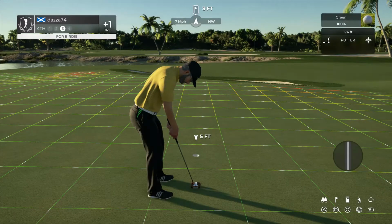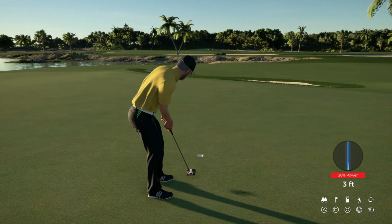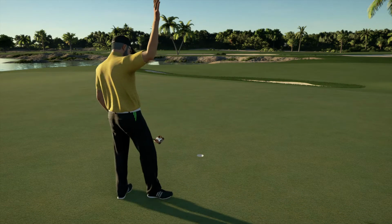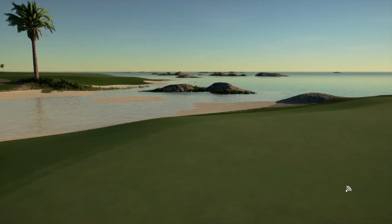All right, nice 3-footer to deal with. Good job in there with the birdie. Good job on that one. That's going to bring your score down to even par.